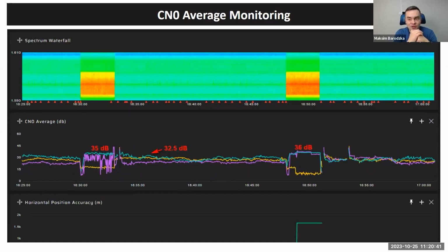Here is a different situation. The power of the fake signal can be low, and the increase in signal-to-noise ratio is also very minor, about 4-5 decibels above the average level. Nevertheless, it was enough to shift the coordinates. There is a piece of timeline right here. It means this episode was a successful spoofing. And for this case, it's quite difficult to set a limit. I would say not easy, because you have to avoid false positives.